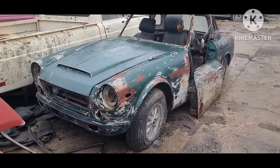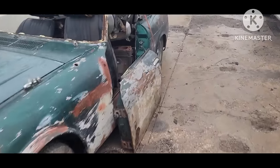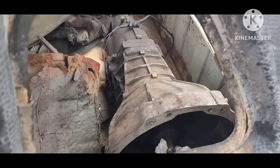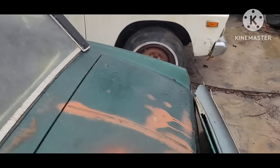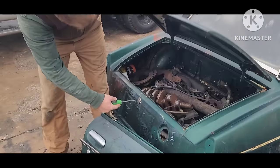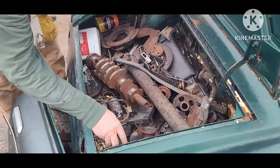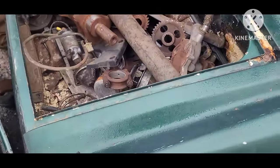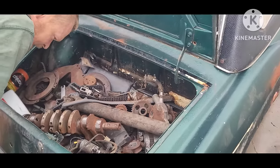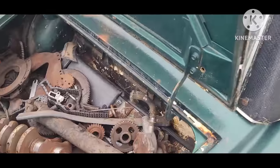Datsun. Mouse Nest Datsun. Grab a screwdriver, look in the trunk. And oh yeah. This is like metallic, it's Japanese racing green. Yeah, right. Oh, here's the console. Yeah.